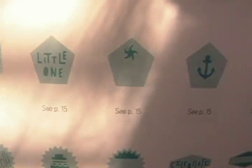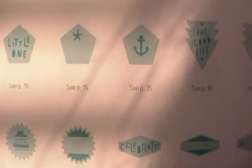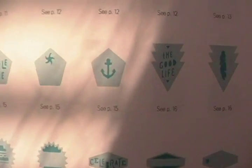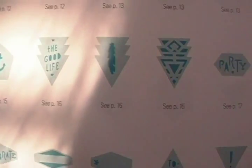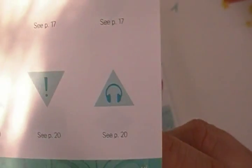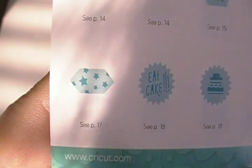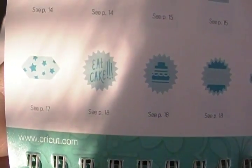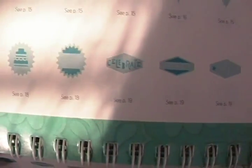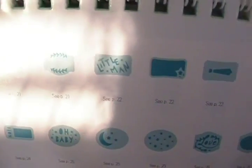A deer, little one, a baby. Look at the anchor. My girlfriend did my little nephew's room in anchors. That would be so cute. The good life, another feather, partay. The stars, that's super cute too for a birthday or for little babies. Eat cake, celebrate. And more. Little lady. Little man.